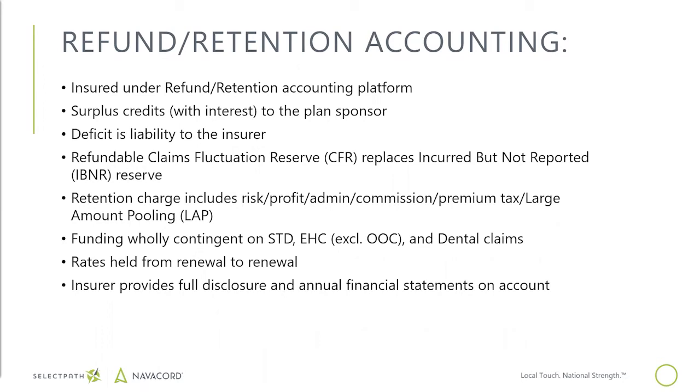Some of them will call themselves a simplified retention, where they split the surplus 50-50 with the client. Others are full refund or full retention, where the client would in fact recapture 100% of any surplus that happens. A surplus effectively is when premium is paid for health and dental throughout the year and prospectively short-term disability, and if after all costs are factored in based on the claims performance, there's money left over, that's the surplus.